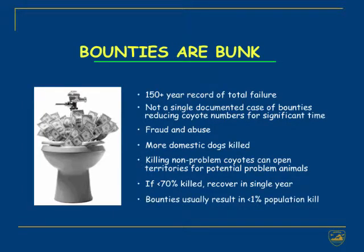So when I go to talk to counties or folks about coyotes, they figure, well, bounty, that's got to be the golden ticket. That'll solve the problem with coyotes. Unfortunately, it really doesn't. A lot of times it just ends up taking a lot of money away from a county.